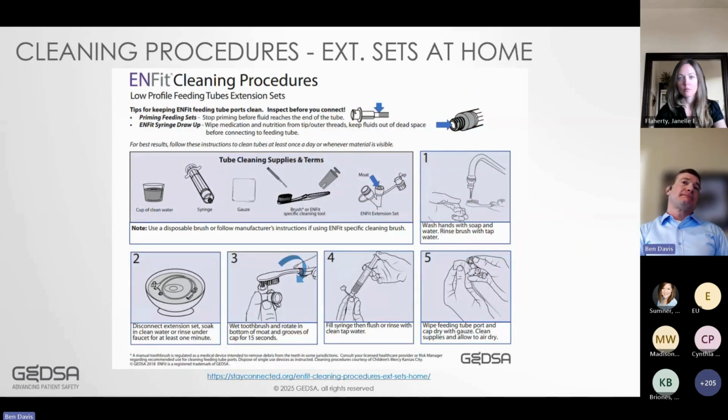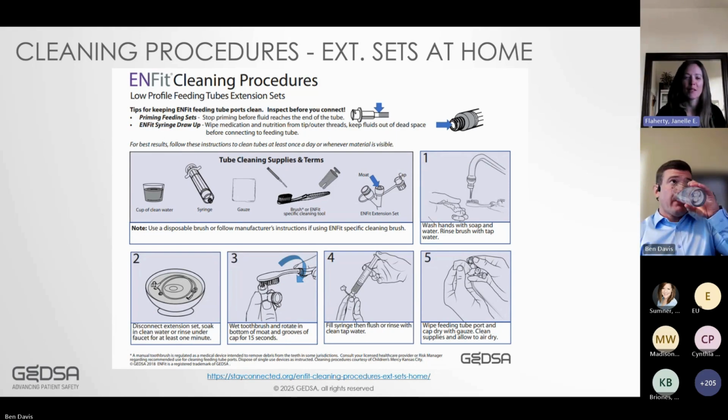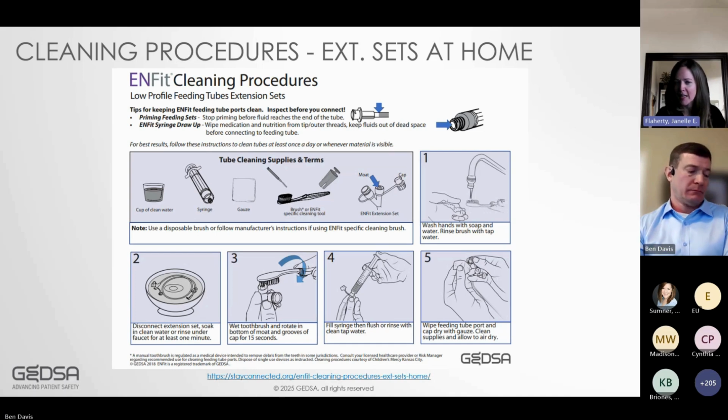Yeah, there's just a couple of these cleaning procedures, and I know this is something I've used, my team's used, and it's the most accessed tool on the GEDSA website, stayconnected.org, but two really good resources on cleaning. This first resource is for cleaning extension sets, so patients who have low profile devices or use an extension set for length. This goes over how to clean those ENFit style extension sets, and you can see they can use really any kind of brush, either a toothbrush that's dedicated for this purpose, not for cleaning teeth, or there are some brushes on the market as well that they can use.